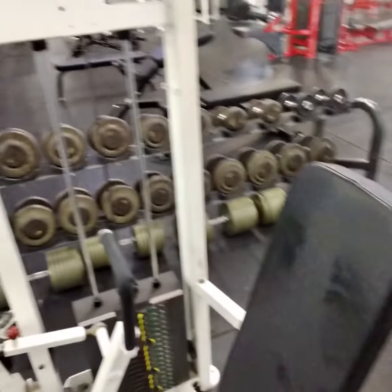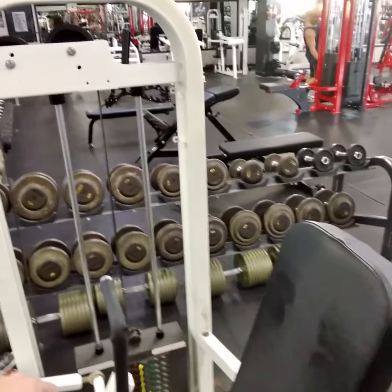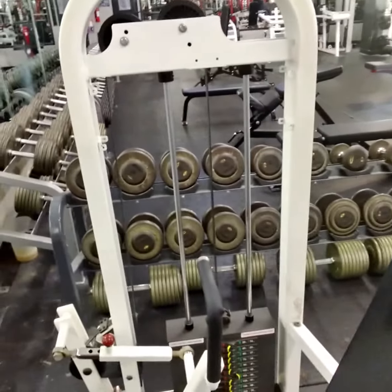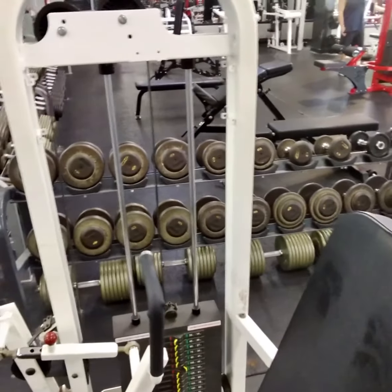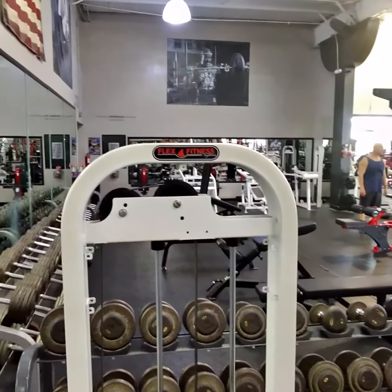But a great piece. I've got the seat as up as far as it'll go, so I can emphasize more of the lower pec, more of the inner. And just good range of motion. I've got a bit of a stretch at the bottom, but not so bad that it's in my shoulders. Flex Fitness, some of the best stuff ever made.